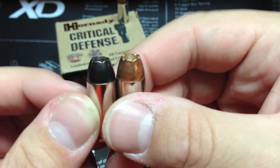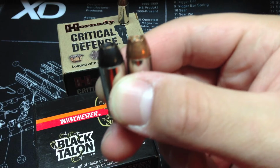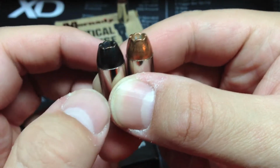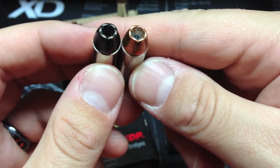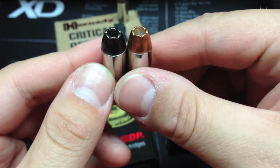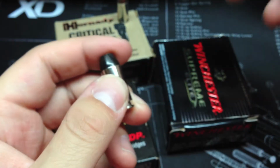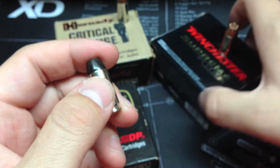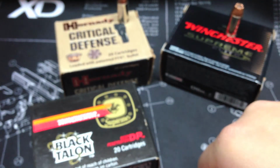And if we look at the actual bullets themselves, see if I can get it to focus here. I mean, they're nearly identical. So, I kind of feel like with the PDX I'm carrying around a modern day Black Talon.